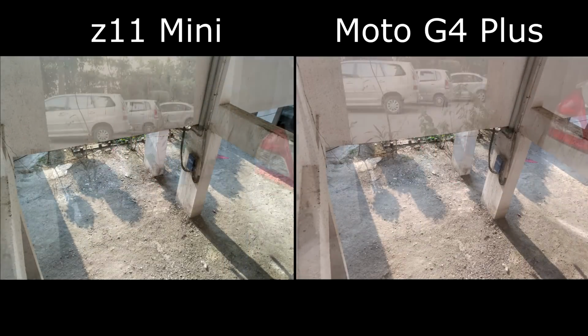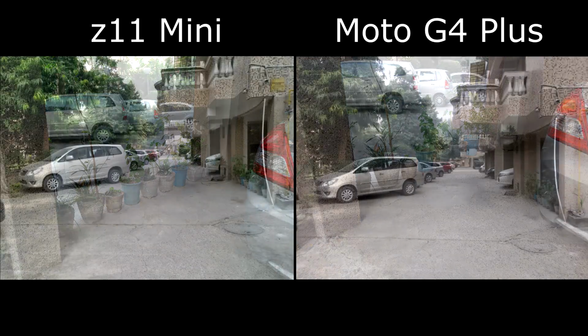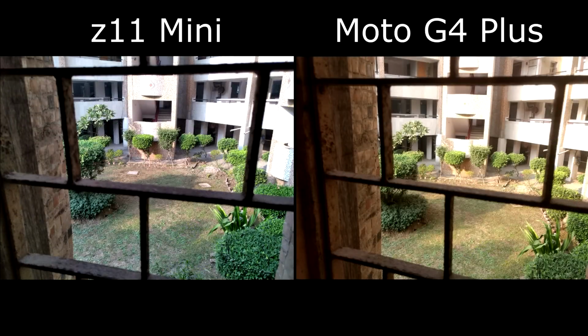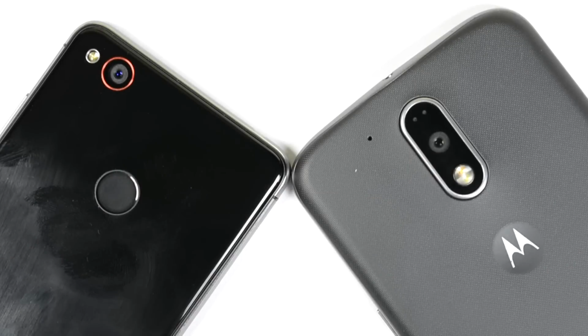And in the low light as well, we see a bluish tint coming on the Z11 Mini compared to Moto G4 Plus. So in the color reproduction as well, Moto G4 Plus is a little bit warmer and Z11 Mini is a little bit cooler. And I would definitely say that G4 Plus does it a little bit better, because cooler tone doesn't really come very good in low light photography.